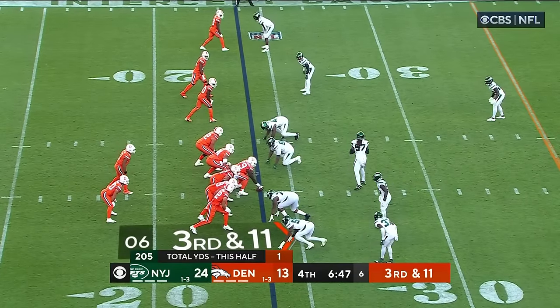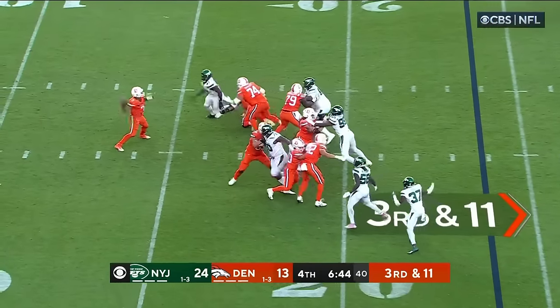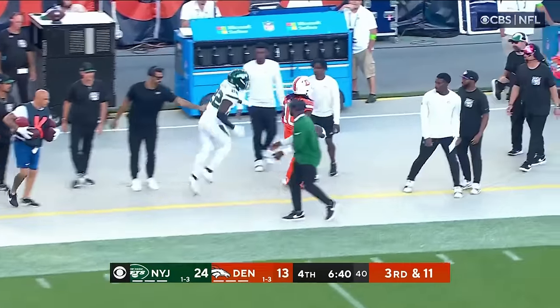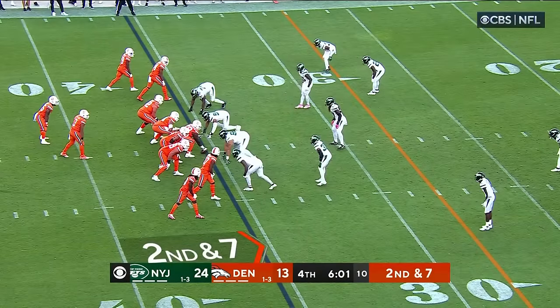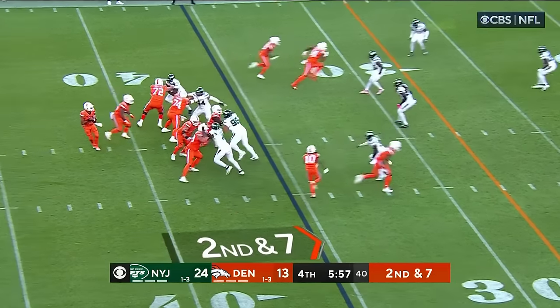1 yard. And now 3rd and 11. Wilson fires. He's got Judy. Nice catch. And shoved out of bounds just shy of midfield. 30. Second down and 7.